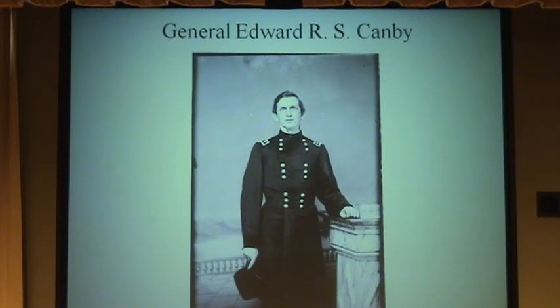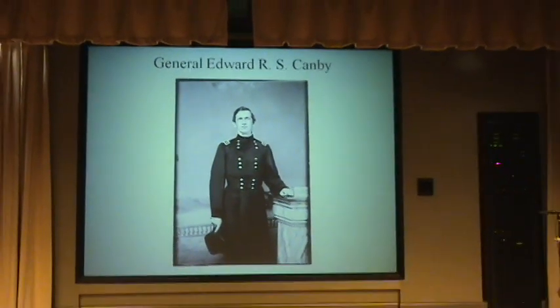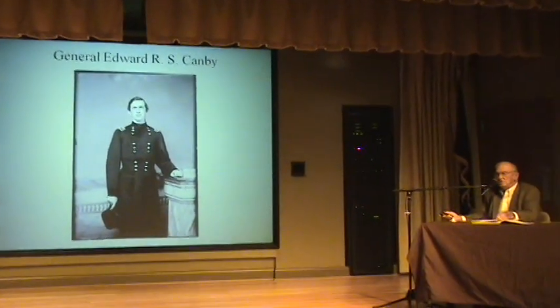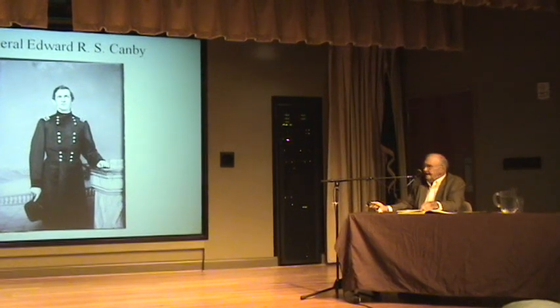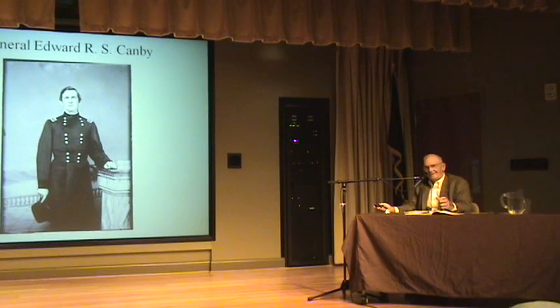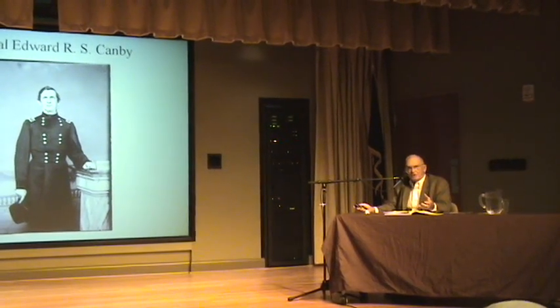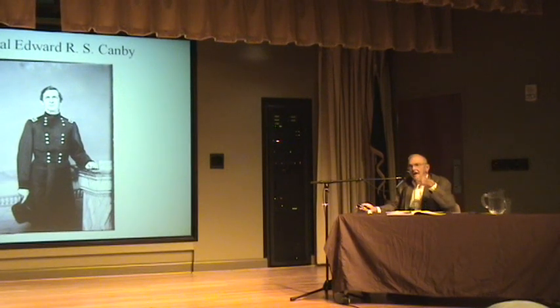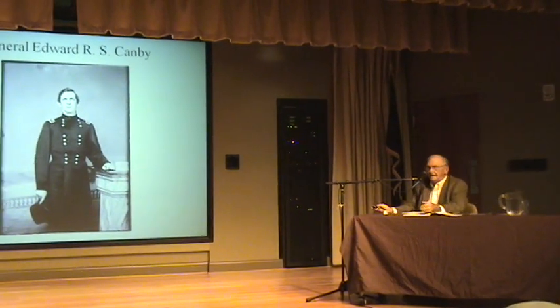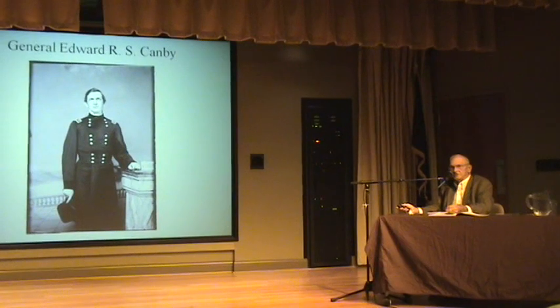Canby, and his son Edward Richard Spriggs Canby was born there and raised there until Dr. Canby moved to Wabash, Indiana. Canby, as a young man, went to Wabash College and then got an appointment to West Point, and this man, a native of Boone County, accepted the final surrender of the Civil War from Kirby Smith and Taylor. The Confederate generals were the last, after Appomattox and after Grant received Lee's surrender. Canby received their surrender in Mississippi, of the last two Confederate forces of the Civil War.